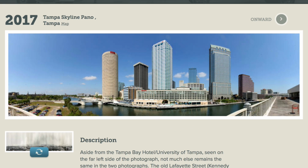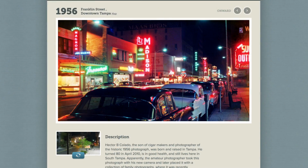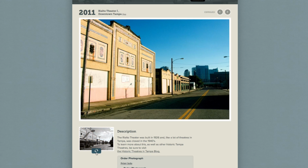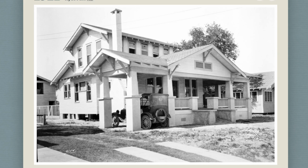Seeing how the ships have changed, how it used to be an area of commerce, and now it's really just people kayaking. Seeing a lot of these buildings that used to be vibrant and now are abandoned and boarded up is also something that's kind of interesting. Like the courthouse, and now it's a new hotel, and seeing the change in that building and others throughout the city has been really gratifying.